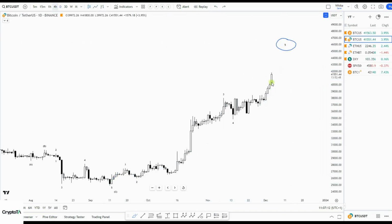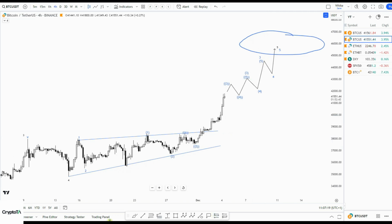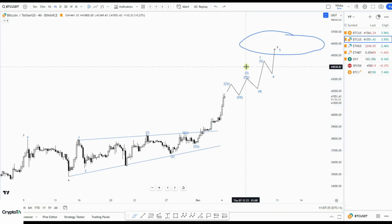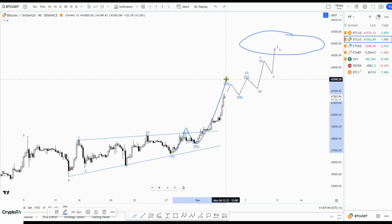If I go to the 4 hour, you can see it here. So 5th leg is what we have to do. And there you can see that we are now in this 1, 2, 3. This could end here or a bit higher. A bit of a correction. But my idea is that we will easily go to 45, 46,000, because all these cycles have to be completed yet. And as what I said, we are only now here, 1, 2, 3.